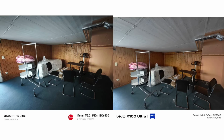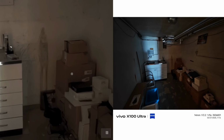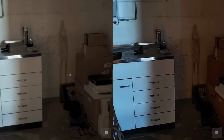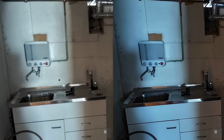So this is like equaling themselves out in this condition. And when we go to ultra night conditions, where the night mode has to kick in, I don't like the bluish kind of hue that we have here on the Vivo so much, so I prefer the warmer kind of hue here. But when we look at the detail levels, yes, the Vivo is giving us more details, a bit more contrasty look, and the sharpness level is much nicer. It's much more edited, much more processed looking, but the detail levels are much nicer.